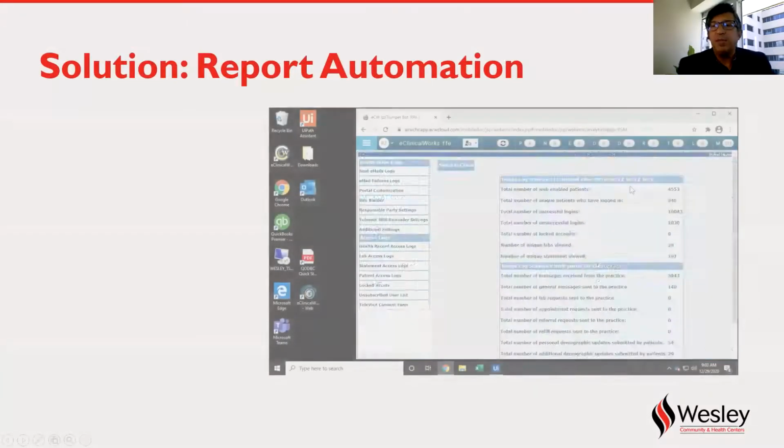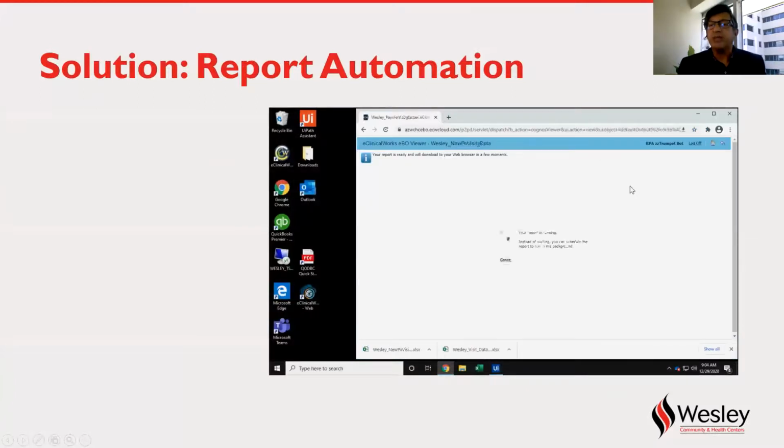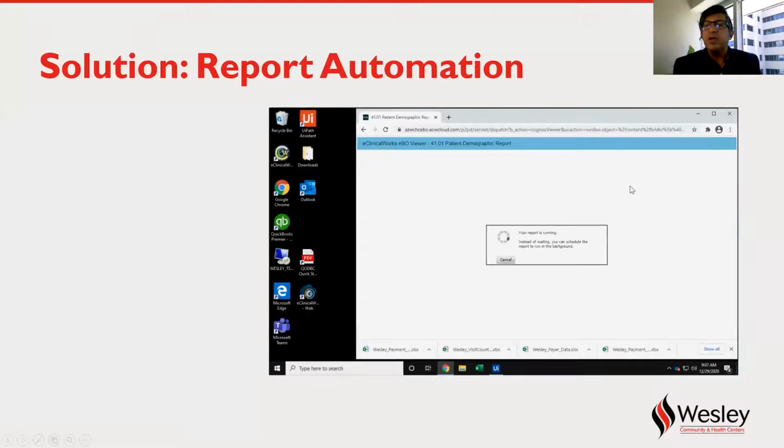So to help solve Wesley's problem, Trumpet programmed an RPA bot to run all of Wesley's reports every night and save the files to a designated place from which Power BI could read them or employees could access them. So what you're seeing here is a time-elapsed video capture of the bot running all the reports that Wesley's team used to have to run on a busy day.